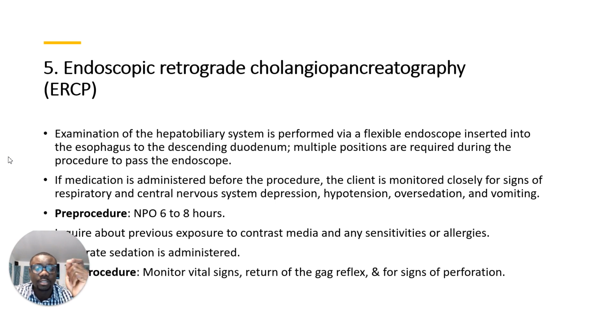It is important to note the indication, to note whether they are going to be fasting or not, for how many hours, and also to note the pre, intra, and post-procedure nursing management. For this procedure, multiple positions are required to pass the endoscope. They will do different manipulation of the patient until they can pass the endoscope into the alimentary canal or into the GI tract.